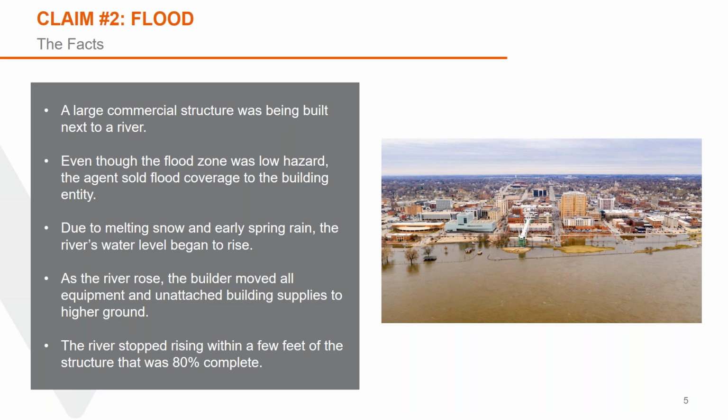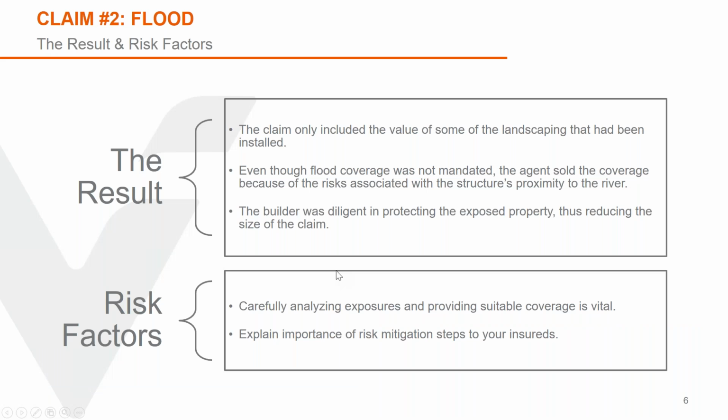The builder started moving things to higher ground. They had their equipment out there, and they had some building materials that weren't installed yet, and they moved it all to higher ground. As the river rose, it rose to within a few feet of the building, a little nerve-wracking, and then it receded. The main thing here is that the claim could have been much greater if the builder hadn't taken steps to mitigate the risk, which means moving everything to higher ground that they could move. After all of this, the claim consisted of landscaping only, which was a substantial claim, but it could have been much worse.